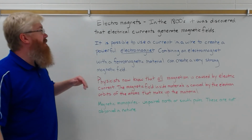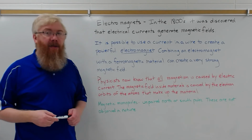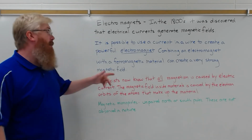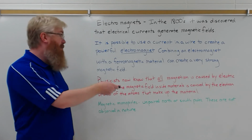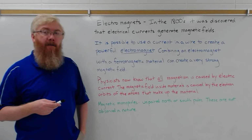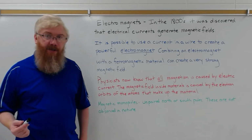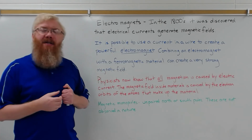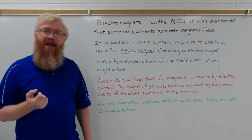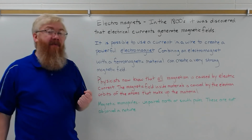Now, physicists now know, and we'll talk more about this when we talk about atoms later on this semester, that all magnetism is caused by electric current. Magnetic fields are a consequence of moving charges. So in a ferromagnetic material, what creates that magnetism? What creates the neodymium, the rare earth element magnets you might have on your fridge?